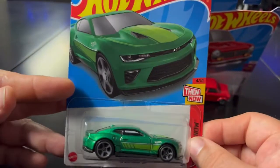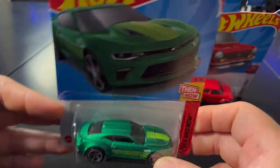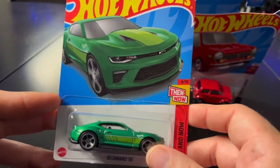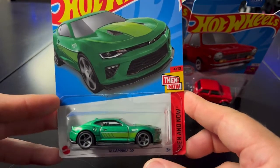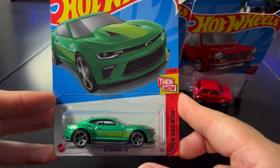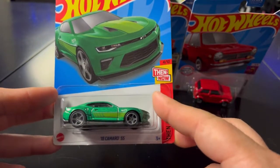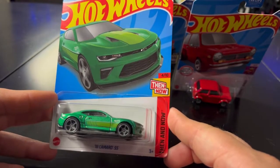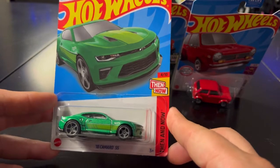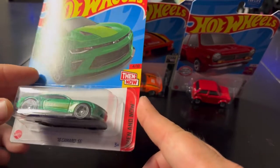They've been doing these Camaros in green so many times. I have it in green, oh my god. I know one was a treasure hunt green. Then there was another green that was more of a lime green. The treasure hunt is the same color as this, and the other one, I want to say lime green or some kind of light green. I guess they like putting green on these Camaros for some reason.